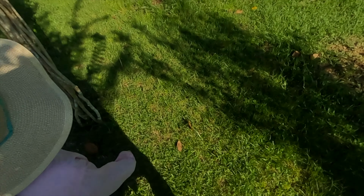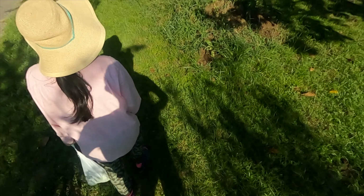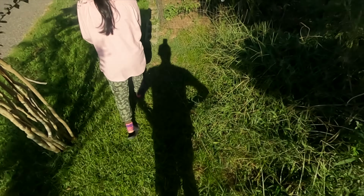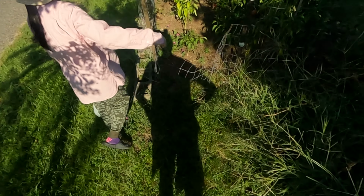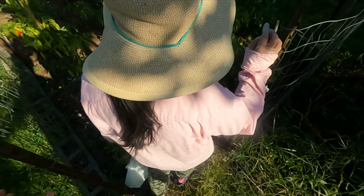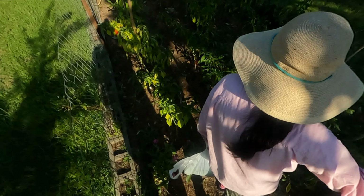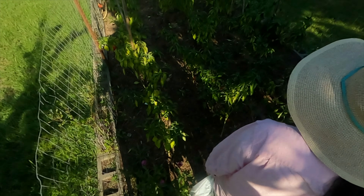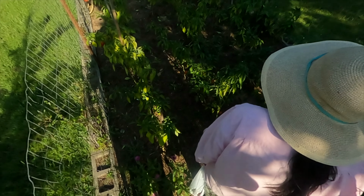So what, you have anything over here to pick? Oh, you're picking pepper too. This isn't just an okra picking video, it's a pepper picking video. The rain helped me. Here's the pepper garden. My wife helped me plant. It's not doing nearly as well as her peppers, but we are getting peppers here.